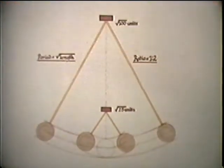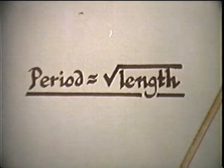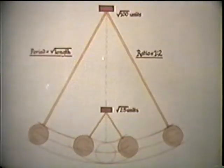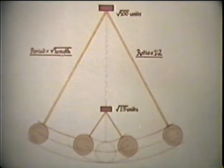He proved that the period is directly proportional to the square root of the pendulum's length. For example, a pendulum 4 times the length of another pendulum will take twice the time to complete one oscillation.